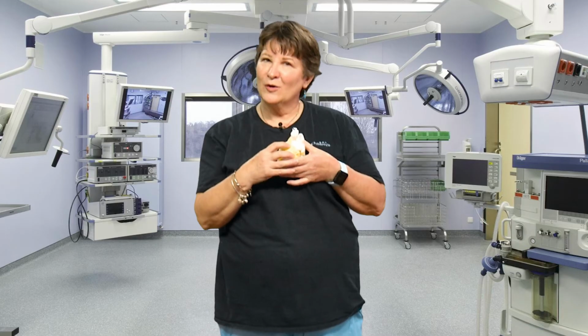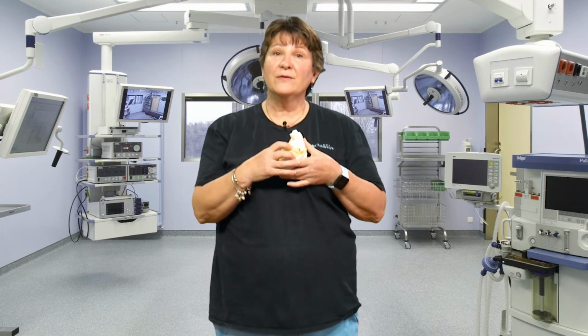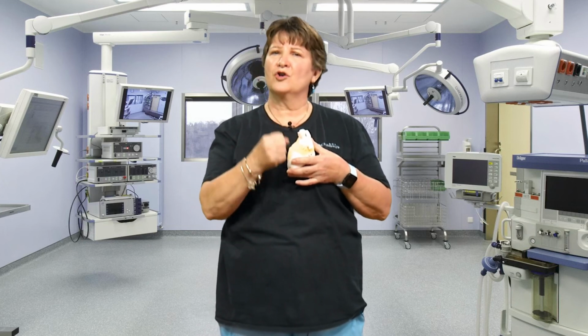How can we help to keep our heart healthy? Remember when I talked about those vegetables and fruits? That's one thing you can do is eat healthy. Eating healthy helps you have a healthy heart. Another thing you can do for your heart is to have good exercise. Exercise makes that heart muscle work and get stronger and stronger.